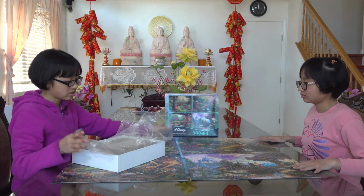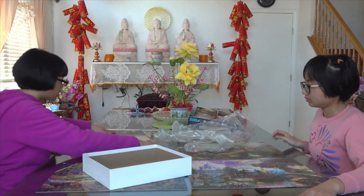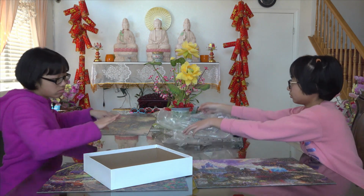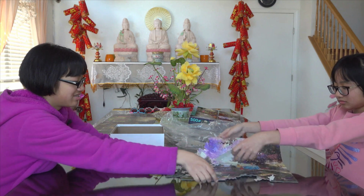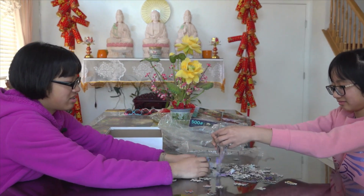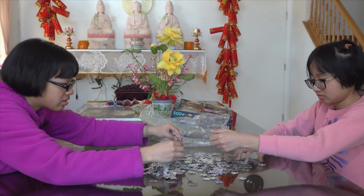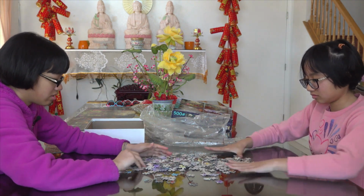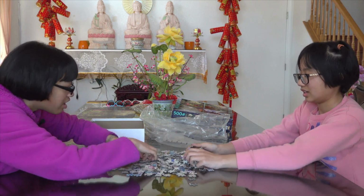Okay. Which one do we take first? Let's just break the one that's closest to you. Let me put that to the side so we can break them without mixing the pieces up. Okay, let's go. Satisfying. I'm sure you got all the pieces broken right there. Want to do it again today? Maybe. Okay, let's put them in the bag.